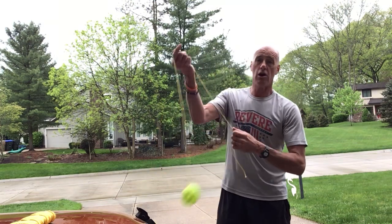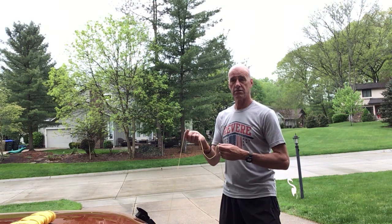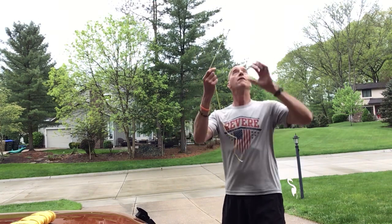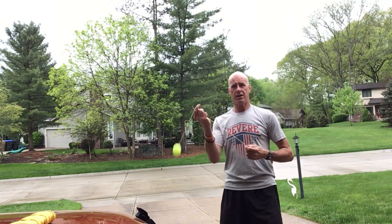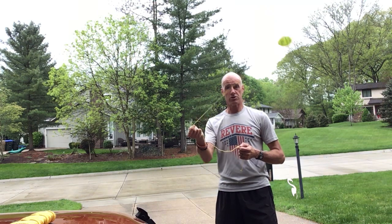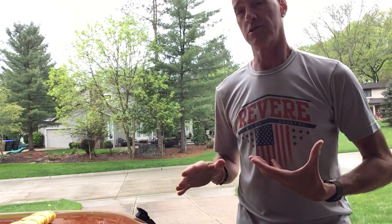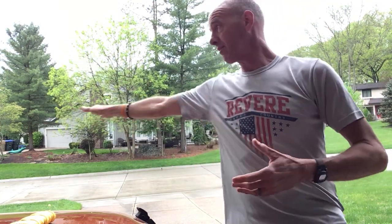If that gravity was suddenly gone, let's get this going in a circle. If that gravity was suddenly gone, let's change direction here so I don't throw this ball at the camera. I want to throw it out into the street. If gravity suddenly disappeared, or the string breaks, the centripetal force is gone, and the ball just goes off in a straight line until some other unbalanced force acts on it. Gravity pulls it back down to the yard here.